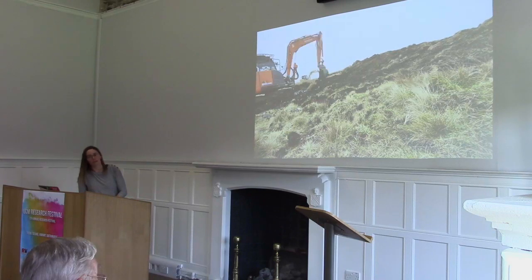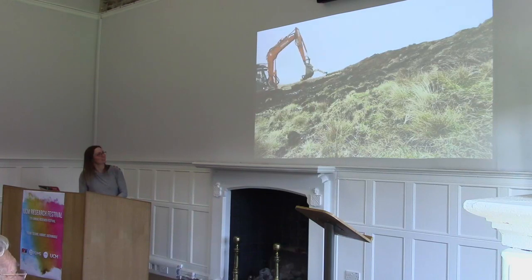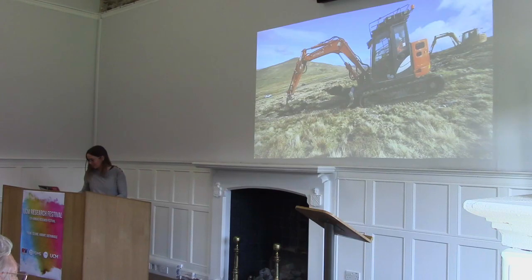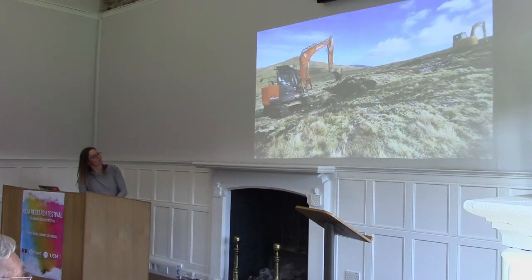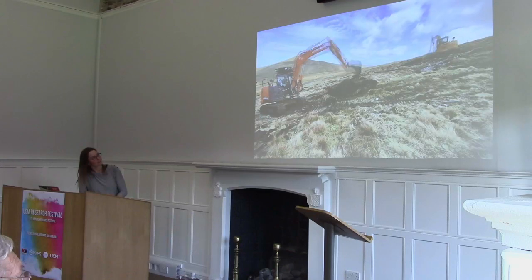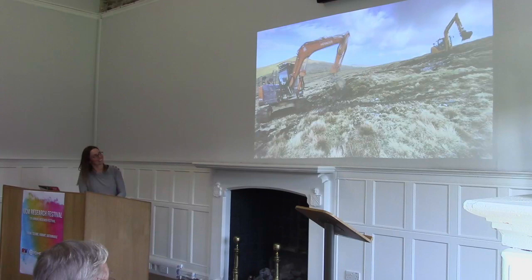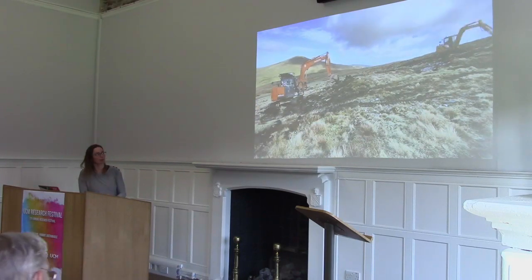So this is what we were trying to do by hand, but obviously this is a lot quicker and probably less messy in the long run. I've got another one. Amazing how quite neat they can be with a big digger like that. And it does look messy immediately after, but it soon seems to repair itself.